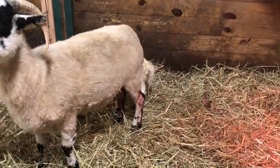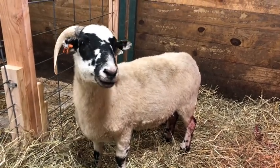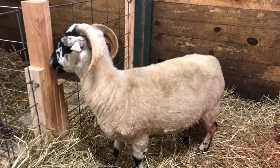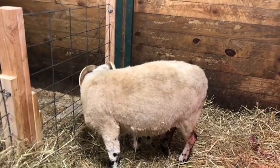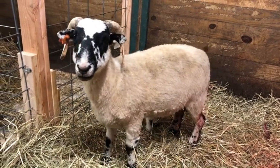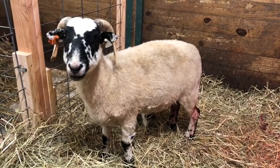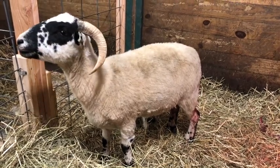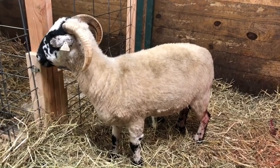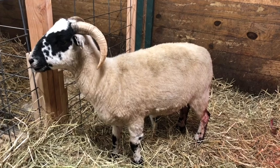The mom looks good. She passed her placenta, so about an hour after the ewe lamb was born, her placenta comes out, and this is a gross alert, but usually the mamas will eat the placenta. So it's just something they do instinctively. It probably has a lot of nutrients in it for them. It could also be because when they were in the wild, they would not want to leave the scent of the blood in order to draw predators.